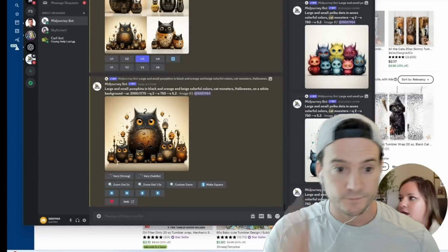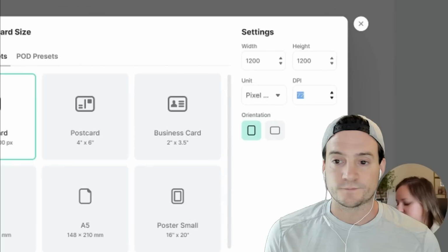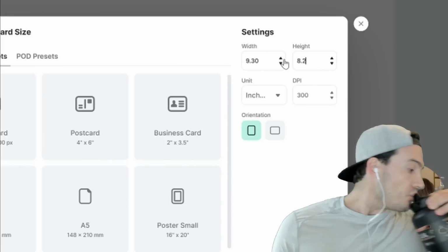Once that is upscaled, I'm going to go ahead and add this in Kittl. So I'm just creating a new project, and then I'm going to change the size to a Tumblr wrap, a 20 ounce skinny Tumblr wrap, which is 9.3 by 8.2 inches.